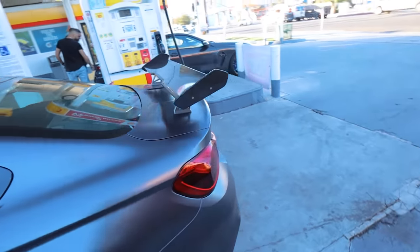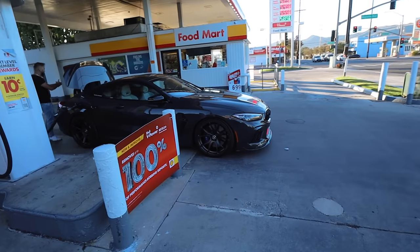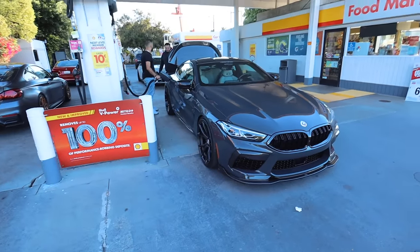Roll cage in the back as well. You got that spoiler up. Nice diffuser as well. Then we also have an M8 Competition Coupe. This is gray on white interior. Looks really nice. Has the Vorsteiner kit as well, including the wheels.